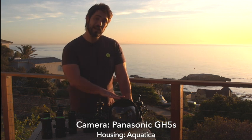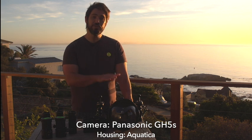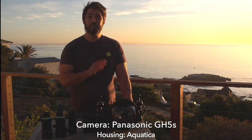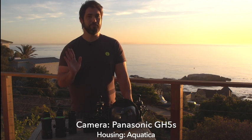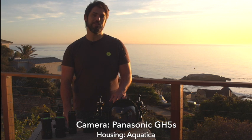In terms of housings, I use an Aquatica housing, and the reason I chose this housing is because the internal mechanism is really robust and simple. So if I was away somewhere in a remote location and something went wrong, I could field service this myself and get it up and running again, which brings a great peace of mind when you're out on an important shoot somewhere.